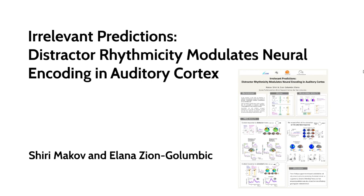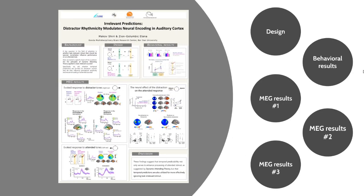My name is Shiri Makov and I study auditory attention. Generally, we could say about the field of attention research that it mainly focuses on how we attend. What interests me most is maybe the other side of the same coin, and this is how do we ignore? Or specifically, does the brain do anything actively to allocate attention away from things that are just irrelevant or distractive? This is exactly what we tried to test here, and let me walk you through, and later I'll be happy to meet you and answer more questions in case you have.